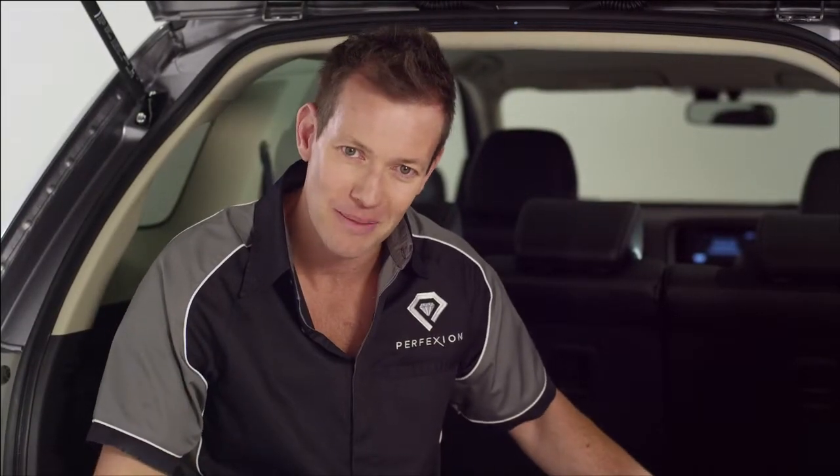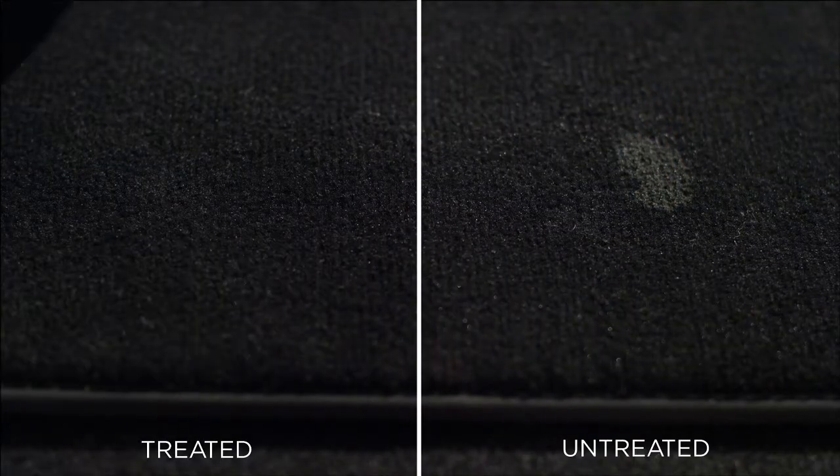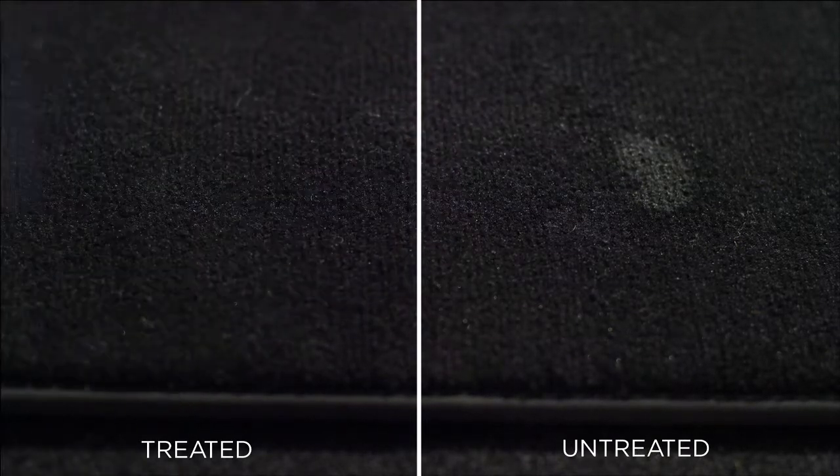Perfection Interior Products, which includes both fabric and vinyl protection, is the ultimate barrier to protect your car against everyday wear and tear, such as fading and stains, as well as protecting against those damaging UV rays. Now watch what happens when I pour this drink on the upholstery. Rather than sinking into the fabric, Perfection's protective agent will cause the liquid to bead, making it so much easier to clean. That means no bacteria buildup, no bad smells, no stains or marks.